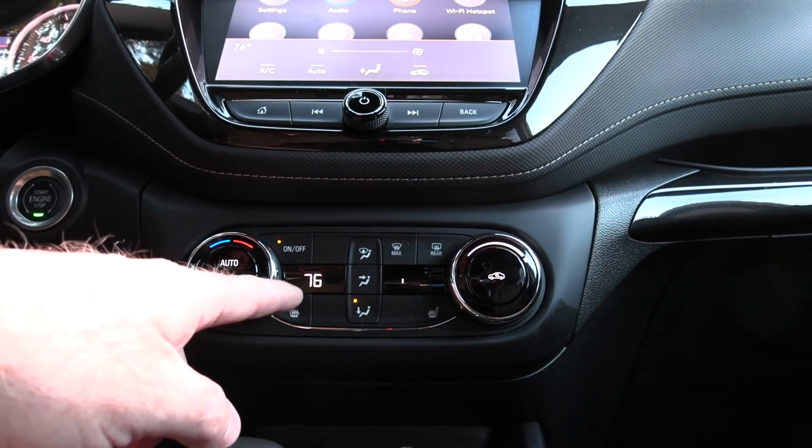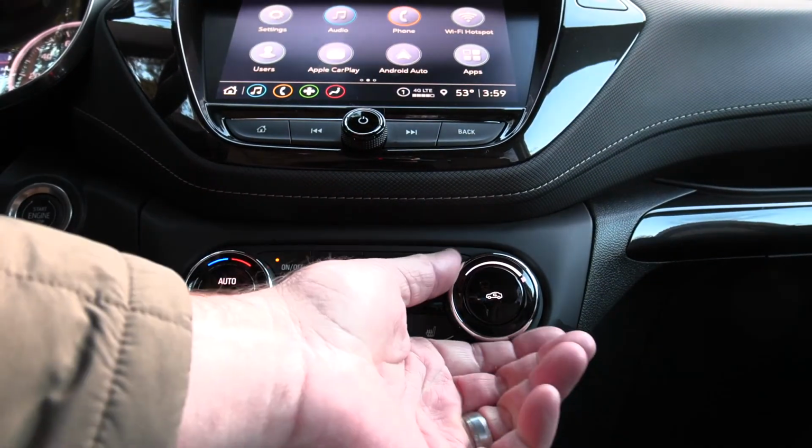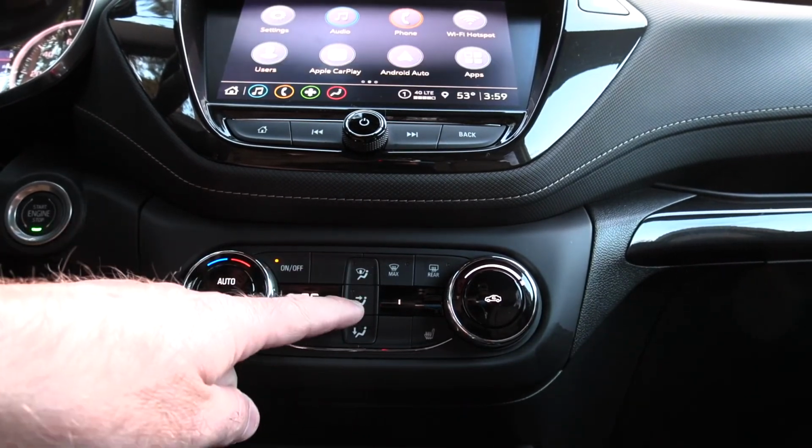That does have a nice digital readout right here, as well as interacting with the screen up above. There's a huge knob for the fan speed. I am a big fan of this setup, nice and symmetric, with the various mode selects through the middle.